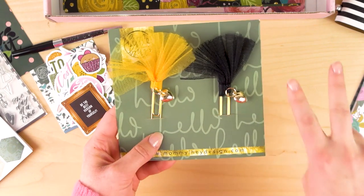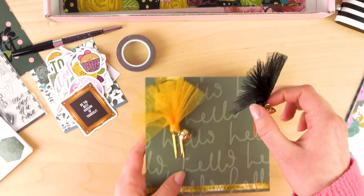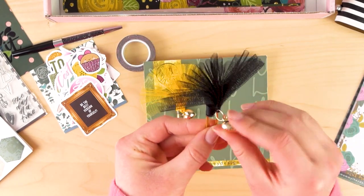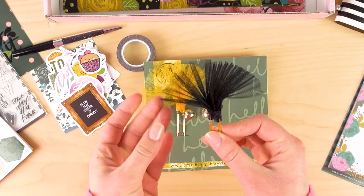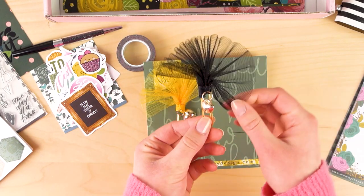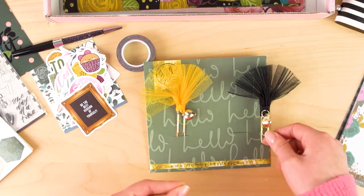This month we get 2 clips, and these are kind of, I don't know what you call them, like tulle? I don't know if that's the way you pronounce it, but these are gorgeous, look at that! There's also a little dangling heart here, so pretty! These are so unique, I don't think I've ever seen anything like this before, but I could be wrong. I love the gold clip and the heart, it's just so pretty.